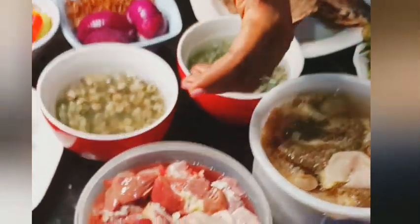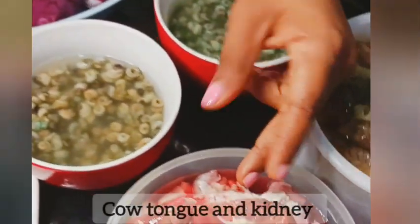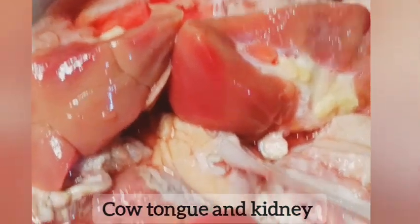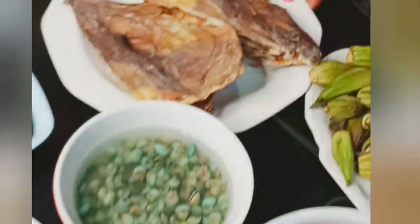So this is the tongue and the kidney. This set of protein contains lean meat, high fiber, healthy lipids. Okay, and this is stuffed fish.